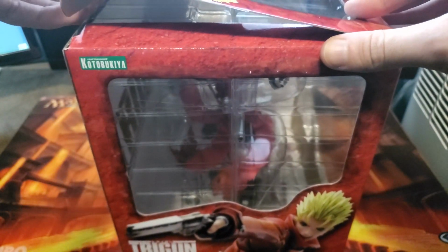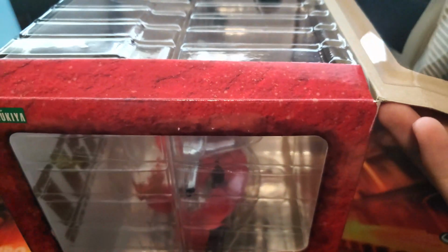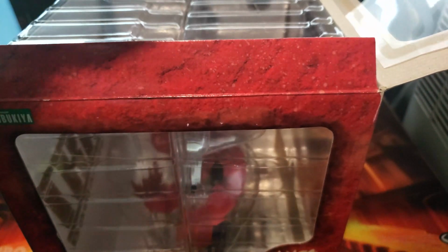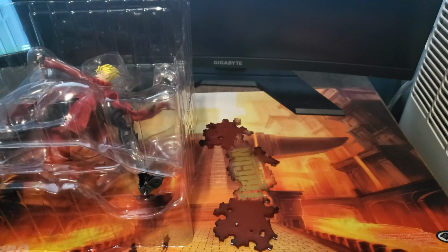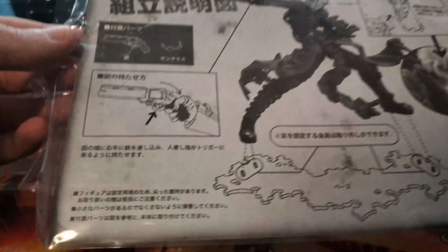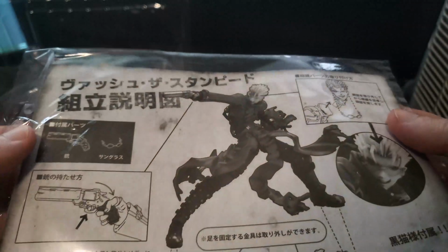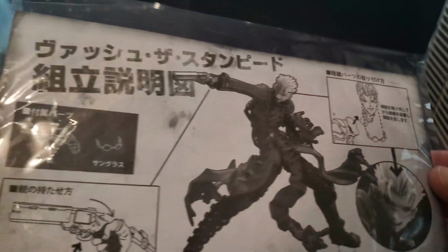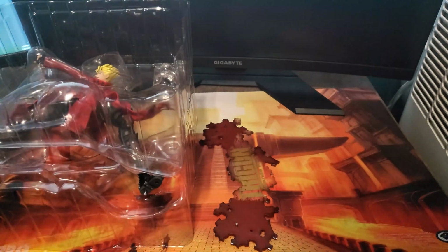I ordered him on Mercari, so it's just someone selling it on the Mercari app, and I decided to pick him up. So let's go ahead and get him out of the box and see what he looks like, and make sure he's actually in good condition, because he was advertised as not having any damage or defects. Looks like they had the original instructions or something in here, so that's pretty cool. It looks all worn out, like it's from the anime. Everything has kind of been war-torn, so a really cool looking piece of paper, actually. I quite like this. Let's go ahead and finish getting him out of there.